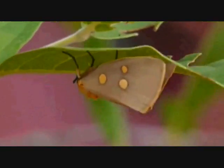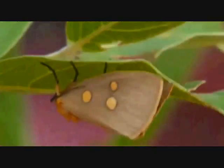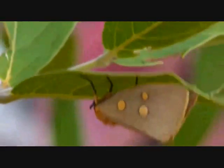It's called a dice moth. I'm not sure if you can see those 3 little spots on its one wing, and on the other side it has identical 3 spots similar to that of a dice, hence the name. And it's a really cool little moth that we saw fluttering about.